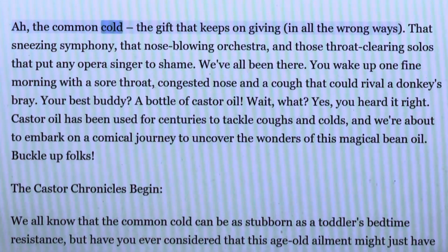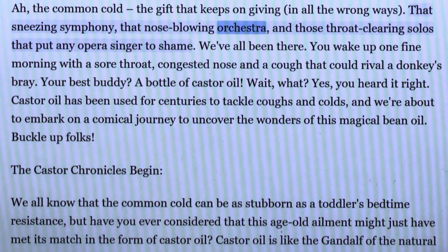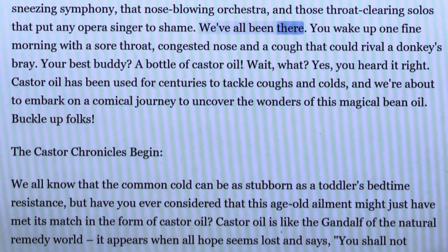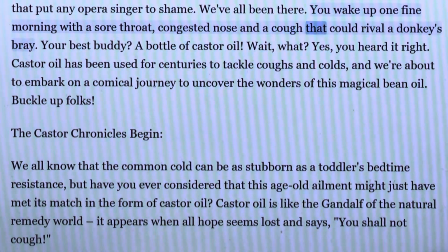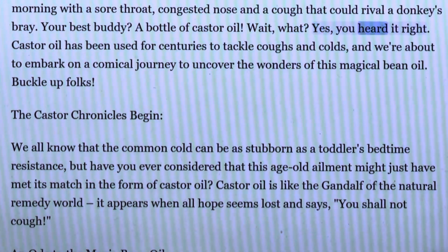Ah, the common cold, the gift that keeps on giving, in all the wrong ways. That sneezing symphony, that nose-blowing orchestra, and those throat-clearing solos that put any opera singer to shame. We've all been there. You wake up one fine morning with a sore throat, congested nose and a cough that could rival a donkey's bray. Your best buddy? A bottle of castor oil. Wait, what? Yes, you heard it right.